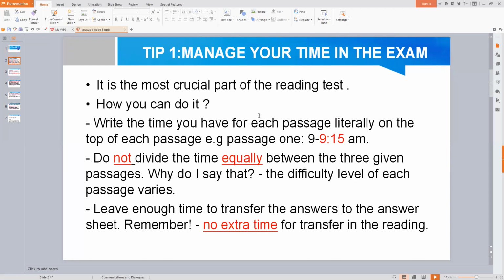And another tip that I can add from the top of my head is that you can try to do any passage first, okay? And try to get more questions correct in the first 2 passages, because the first 2 passages are relatively easy compared to the third one. So do as many questions as you can correctly in the first 2 passages, and the third passage is a bonus point, okay? The next tip is leave enough time to transfer the answers to the answer sheet.